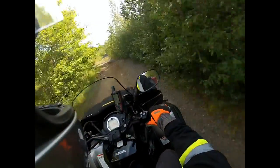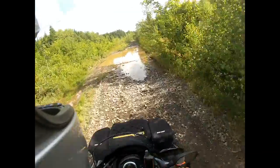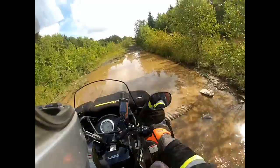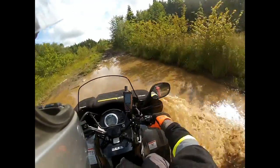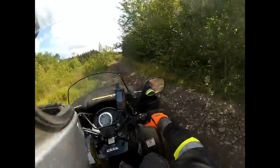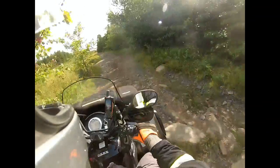So I'm coming up to this puddle here again, and I hate it for some reason. I don't know, just a personal thing. I really don't enjoy going through this one. I always either seem to get stuck or get close to being stuck. I managed to make it through okay today, but it's just one of those weird puddles that doesn't seem to go my way.